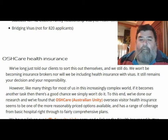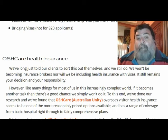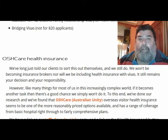To this end, we've done our research, and we've found OSHCare, which is Australian Unity, Overseas Visitor Health Insurance, seems to be one of the more reasonably priced options available, and it has a range of coverage from basic hospital right through to fairly comprehensive plans.